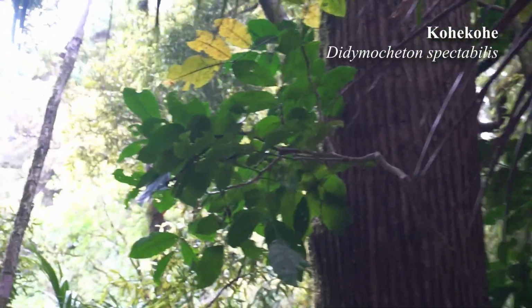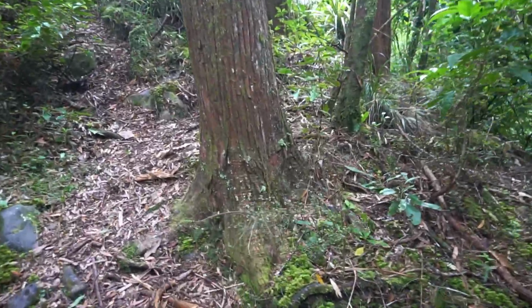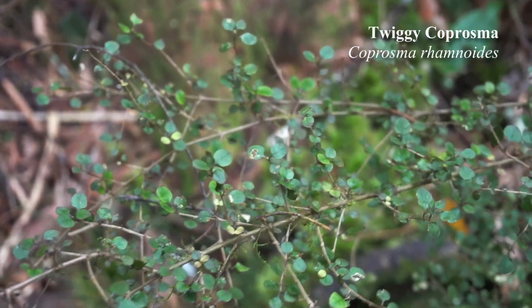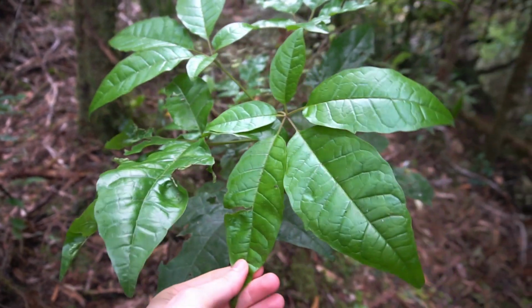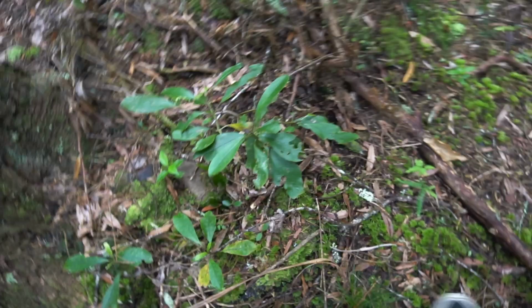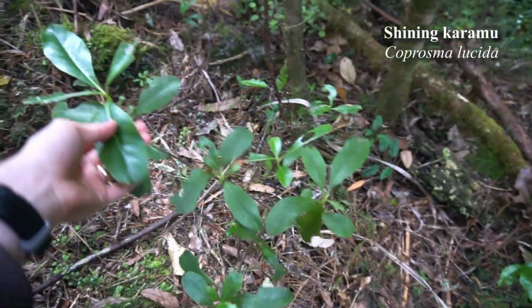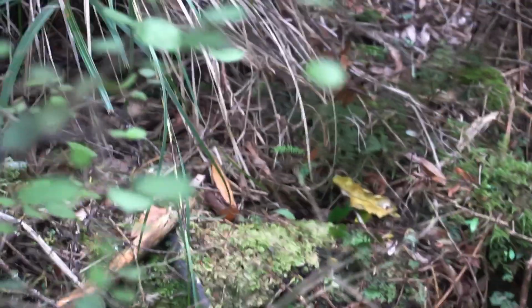Dysoxylum spectabile from the Meliaceae family, kohekohe. Some nikau palms, and yeah, lots to see, but we've seen them all in previous videos, so I'm kind of brushing over them a bit quicker than usual. We've got a Coprosma rhamnoides here, and of course, as usual, there's a Pseudopanax with that typical palmately compound leaf. I believe that's Coprosma autumnalis, I believe. But I have seen some lucida around here. I think this is Coprosma lucida here. Yeah, and some classic climbing asparagus, as one would expect in a New Zealand forest.